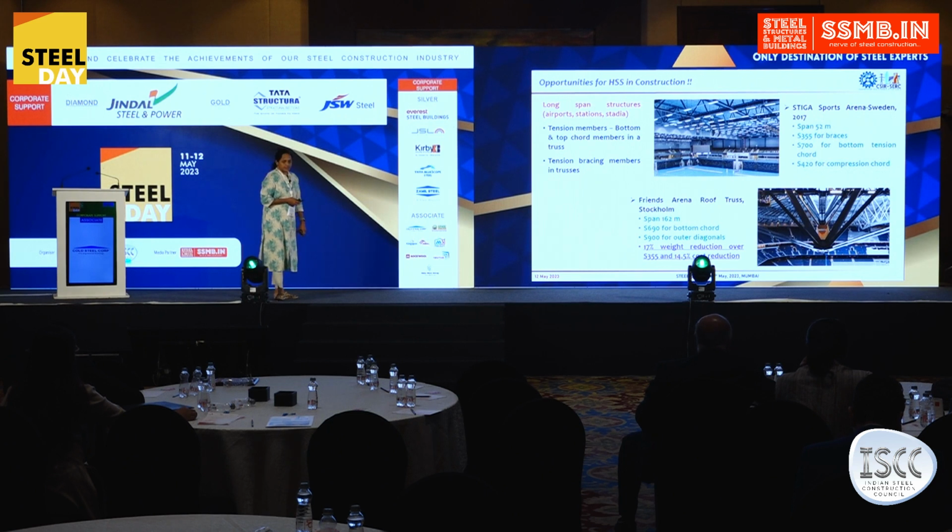It is also applicable for long span structures, especially for airports, stations, and stadia. It can be used as tension members, bottom and top chord members in a truss. It can act as a bracing member in trusses.